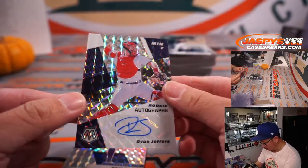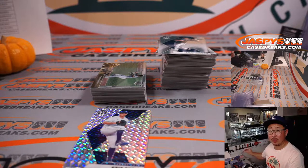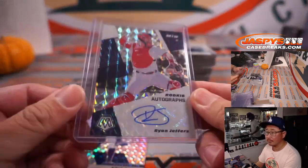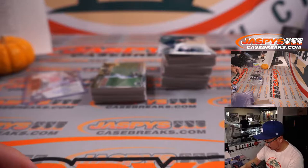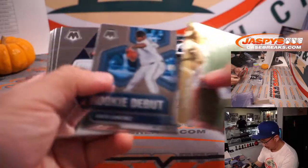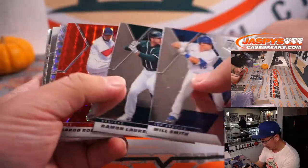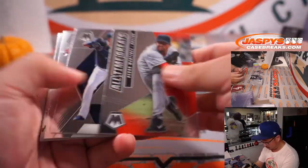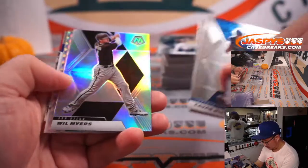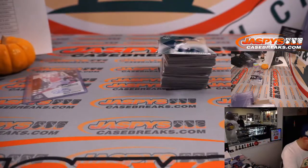And we've got Ryan Jeffers. Rookie autograph for the Twins. That'll be for Karen. Two autographs somewhere in that stack.